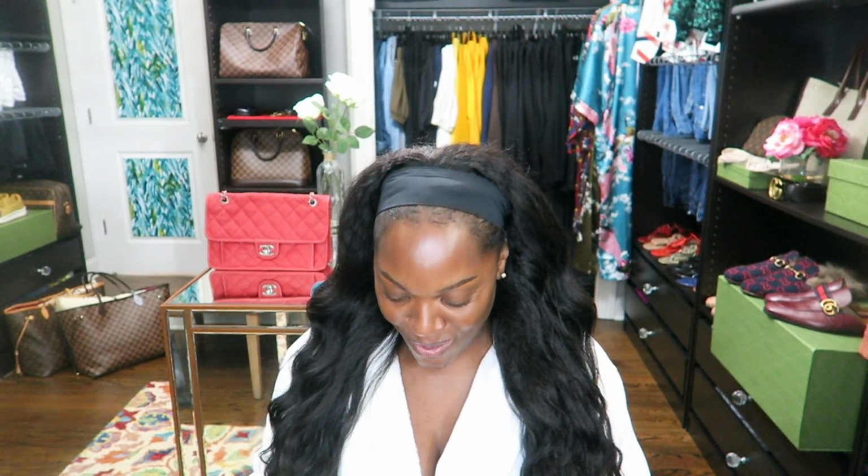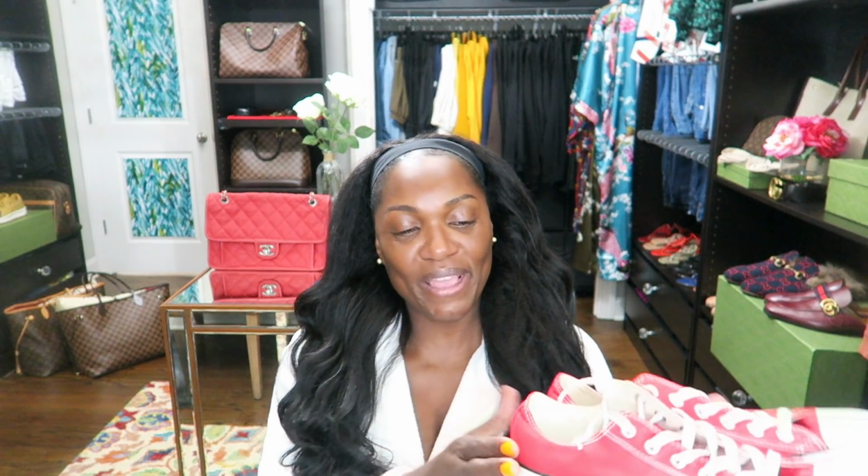The next pair of shoes will also be a pair of All-Stars, and I have them here in red.